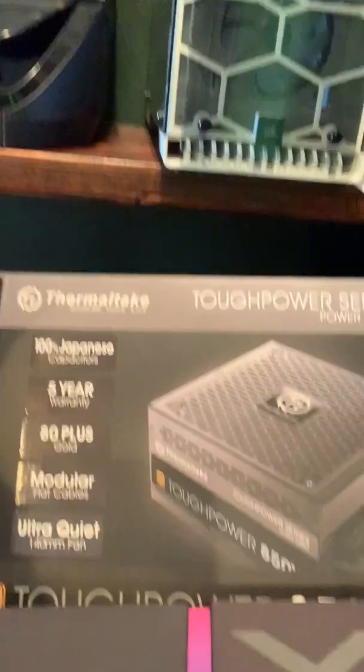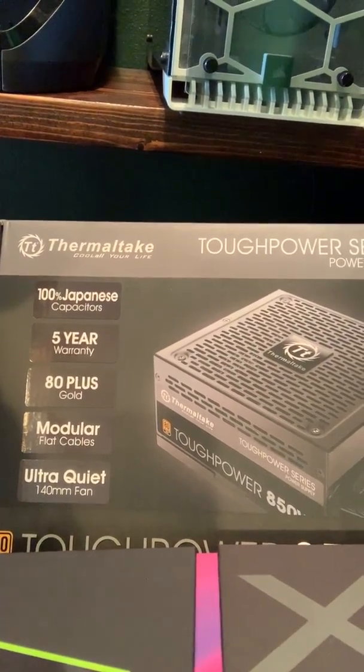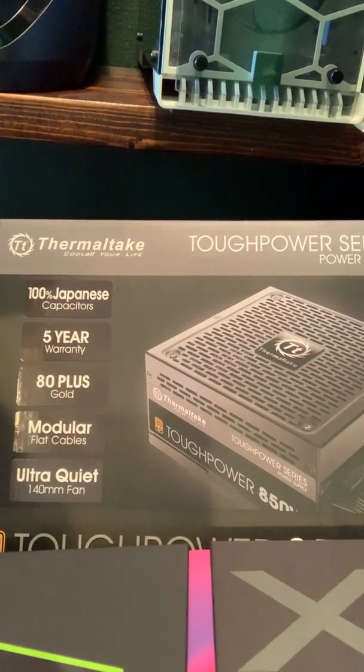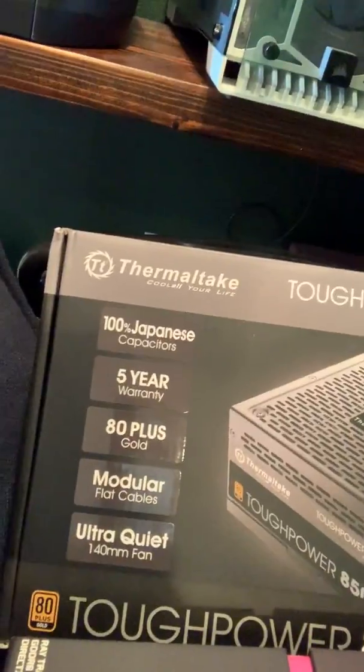What arrived today, which is why I'm able to do this right now, since I've got everything scattered around the office, is the power supply. It's a Thermaltake Tough Power Series power supply. It's 850 watts, which is the main thing.